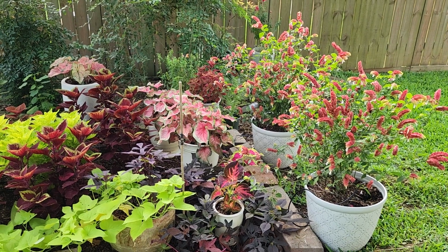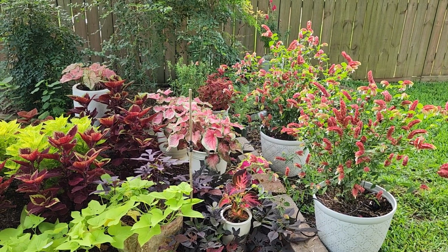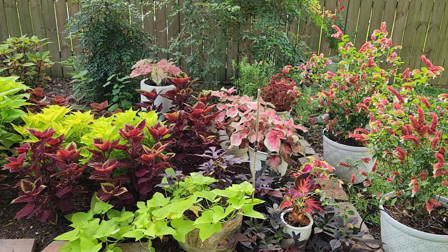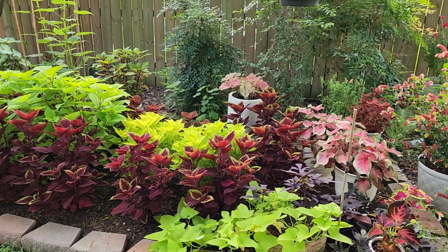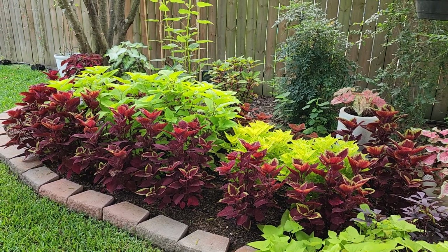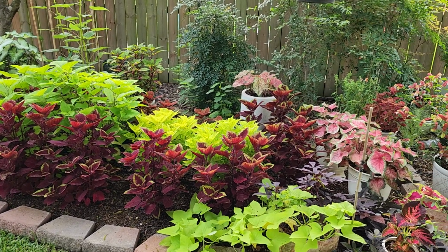I just recently did a video on my shade bed, and oh my goodness, I love the colors in this shade bed. I am going to just pan down before I talk about it. Oh, everything in here is just loving its life.